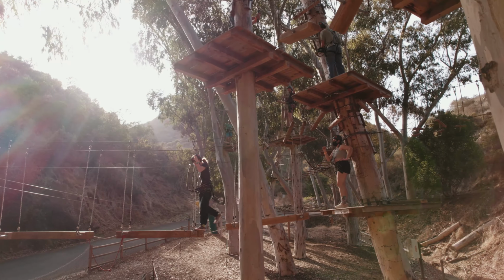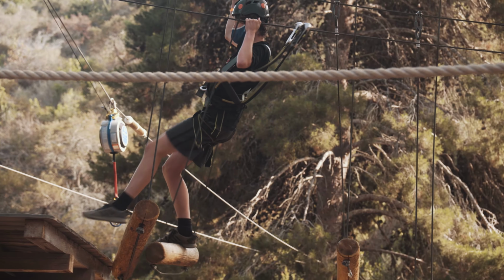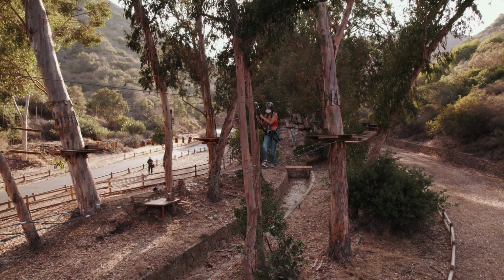I've always been pretty scared of heights, but I feel like it was less scary because I'd be so focused on the next step and what I do next that it was kind of hard to also focus so much on below me and falling and dying.